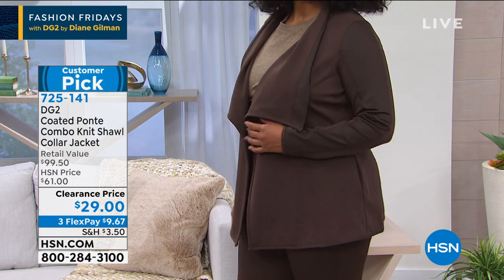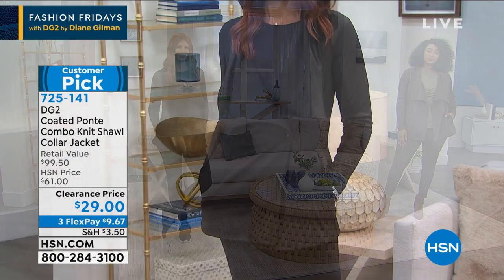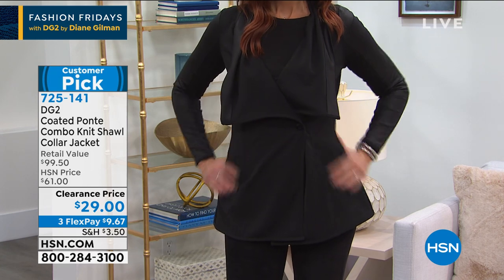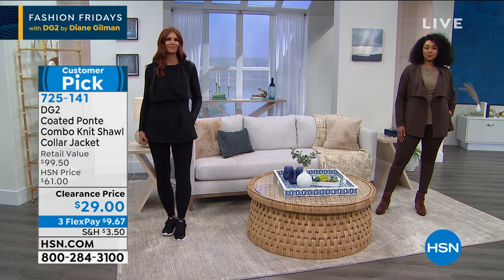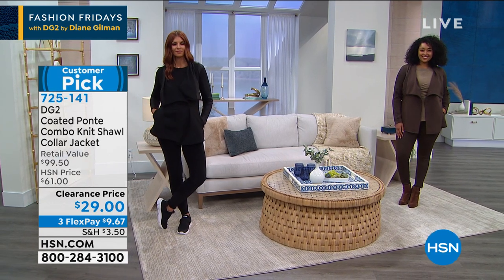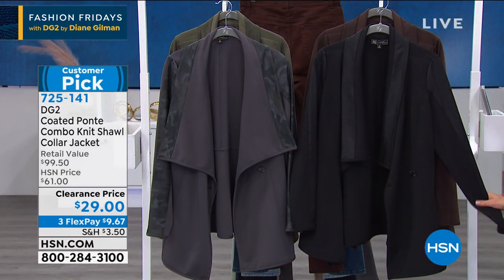This is a very sharp and beautiful and functional piece that gives you wonderful structure. There's a beautiful shape and sort of architecture to the piece, but it's very soft. It's a very relaxed and comfortable fabric. It's a stretch ponte knit that's a poly spandex blend, tons of stretch that you can machine wash and hang dry. We have extra small through 3X.